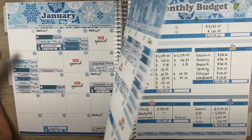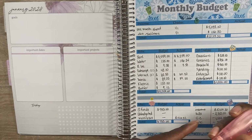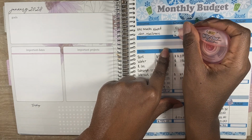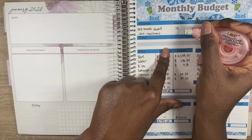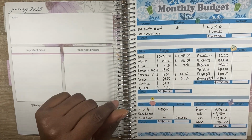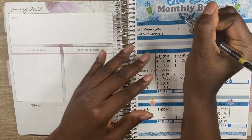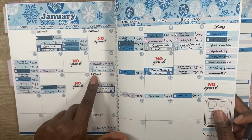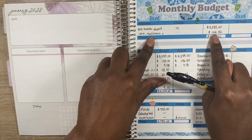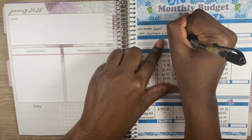So yeah, nothing to mark here, but I do want to mark that I did already move some money from paycheck 3. I believe I mentioned that earlier, either in my last video or earlier in this video. So basically I moved money from paycheck number 3 that came on the 17th. So I'm gonna just add December rollover, which was the $126.32, plus paycheck number 3.